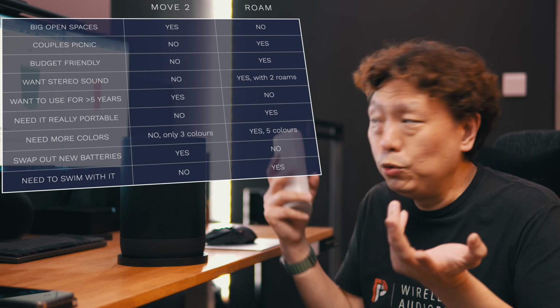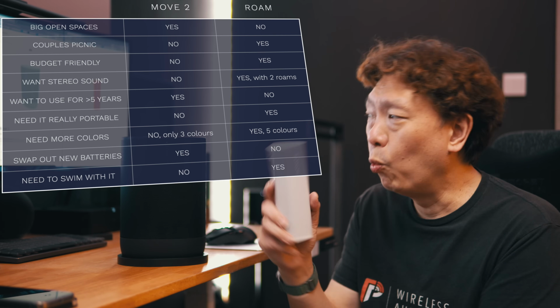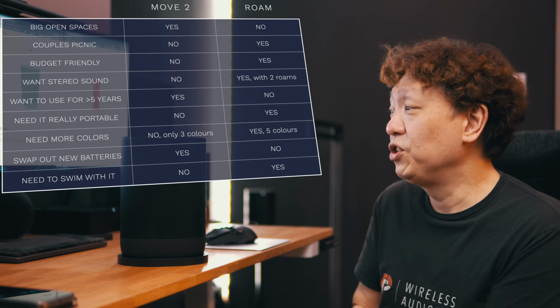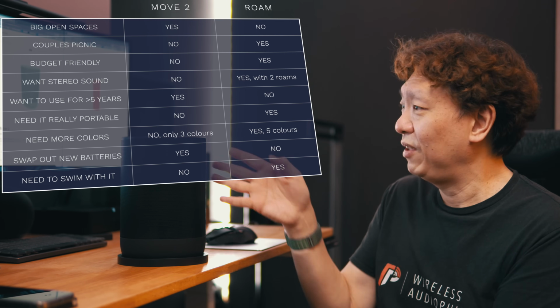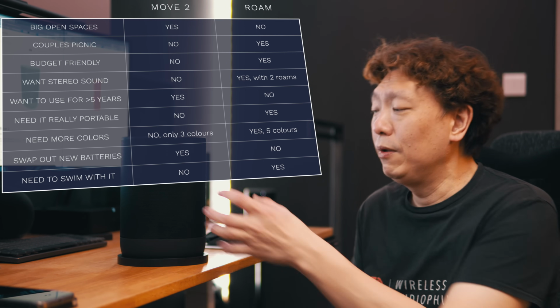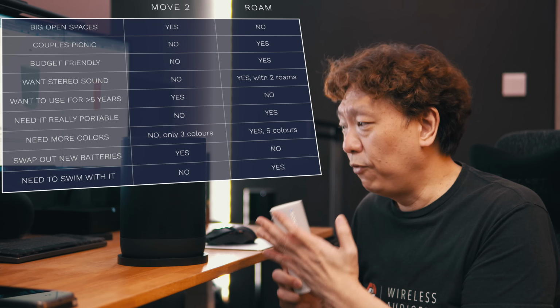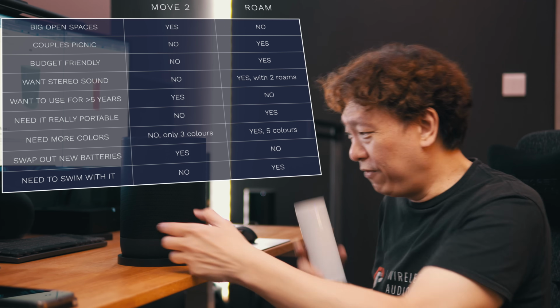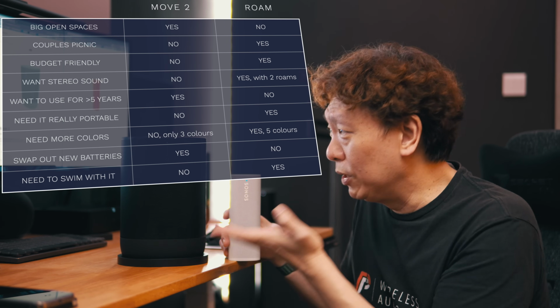And I mean, we have 2 ears, and I always think that speakers should go in a pair, never one on its own. Now, if budget is not a concern, then of course go for the Move 2 and get 2 of them. You'll get big sound, you get solid bass coming from the much larger driver. There is really no replacement for displacement, and this kind of form factor versus this kind of form factor, you know how much sound is going to come up from the 2 of them.